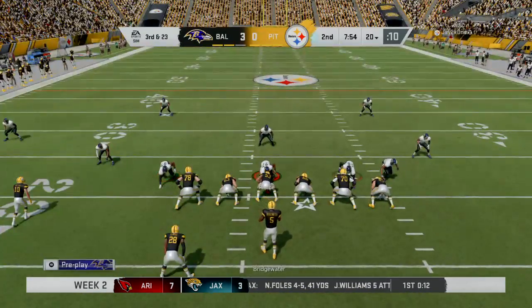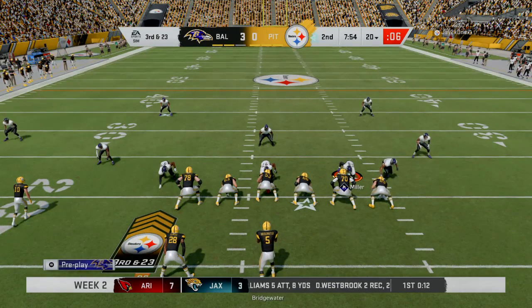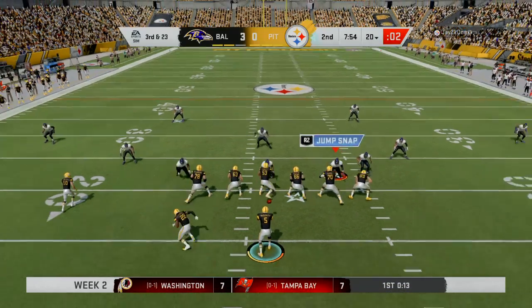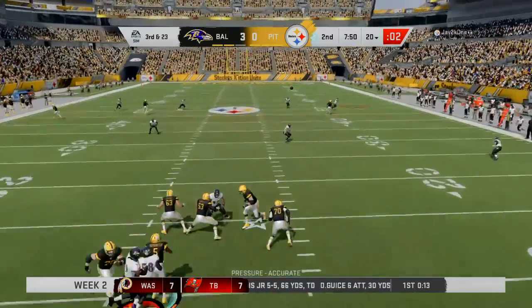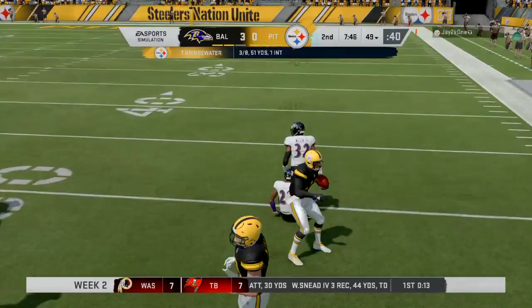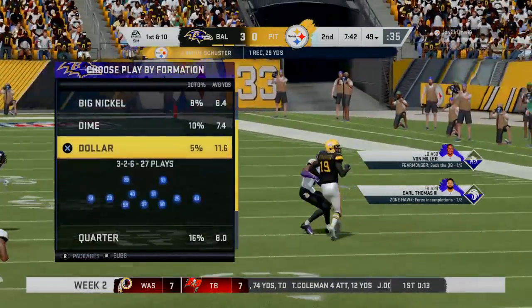An incomplete pass on that last play, and that means they'll need to come up with something here on third down. Out of the gun, Bridgewater. He's going to sling this deep downfield. He's got a man, complete. That one nearly 30 yards, 29 officially.